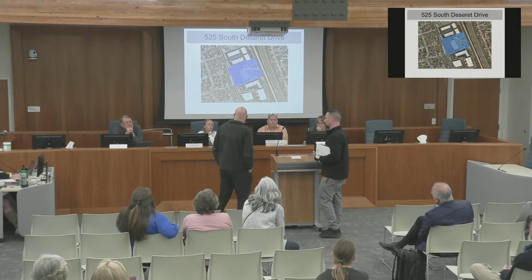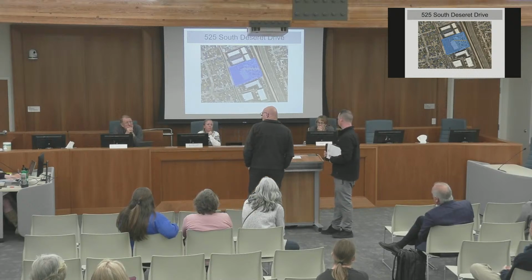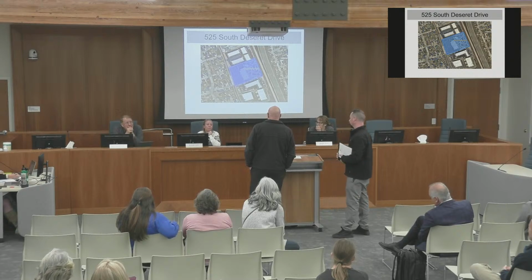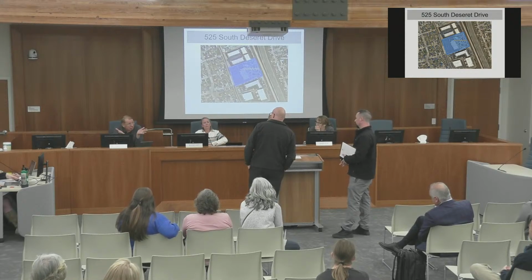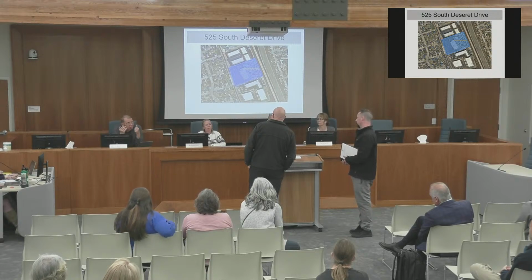Is that zoned for a bar? It's zoned for alcohol and beer. But my question is, is it zoned for a bar? Well, that's what they're asking for. All our code says is alcohol or beer, whether it's permitted or not. It doesn't call it a bar, doesn't call it anything else. Can you put conditions on time constraints? No, we can't.